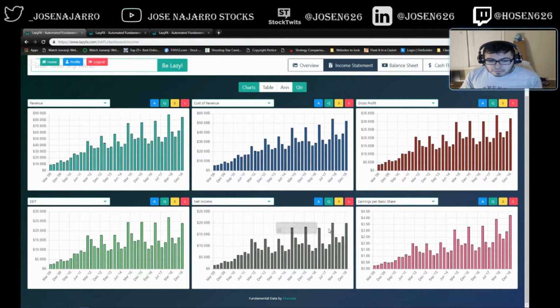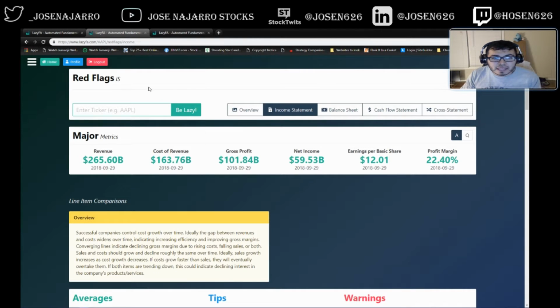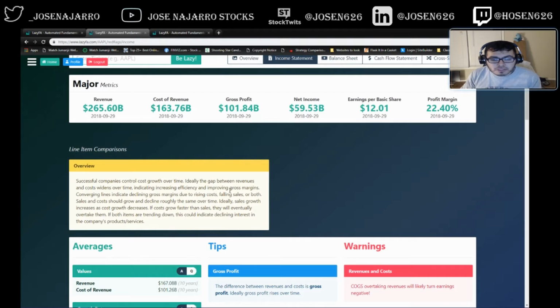So it's just something to note, right, that this company is paying less in taxes compared to last year, and that's why its net income is pretty on par this year. But it doesn't mean it's doing as good as last year. So that's definitely something to keep an eye out for. And then earnings per basic share, right now is an all-time high of $4.22 compared to last year's $3.92.